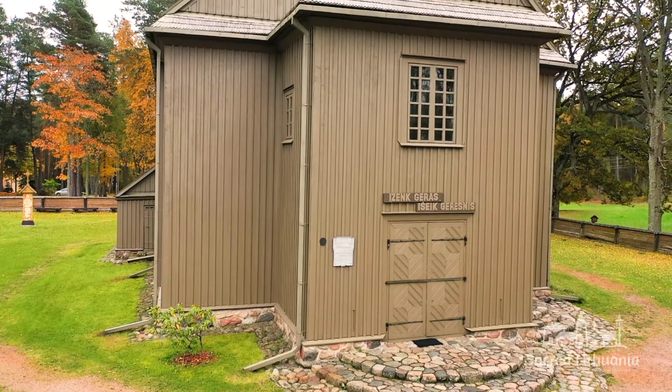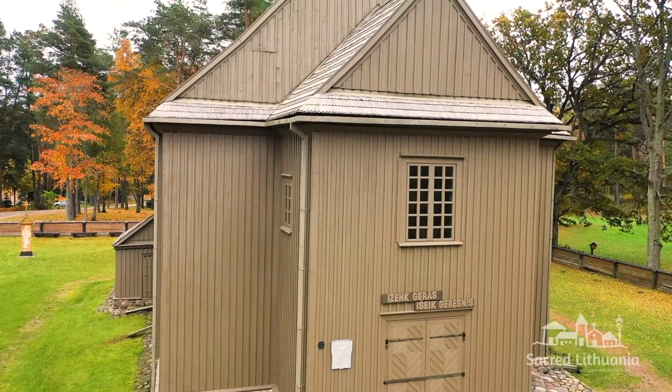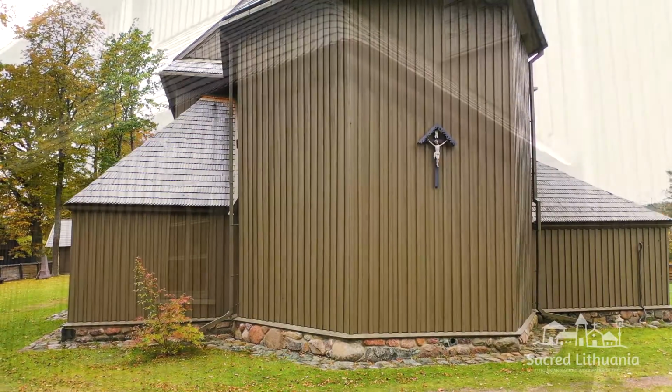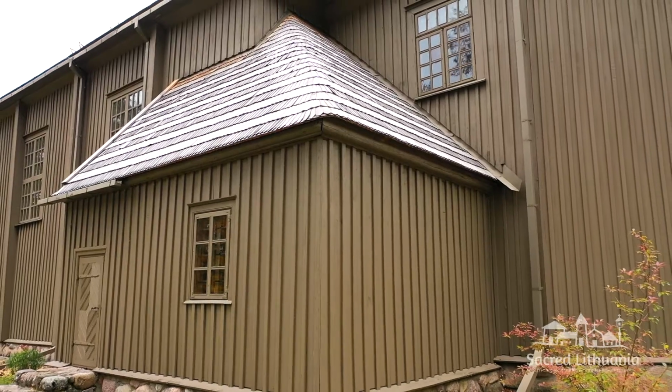The building is rectangular, has 3 naves with a lower and narrower presbytery, finishing with a triple apsis on one side of the building and an even lower entryway on the other. The sacristy building lies against the walls of the presbytery and the nave.